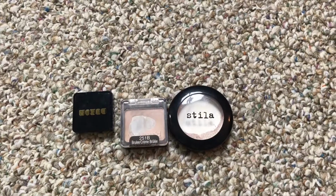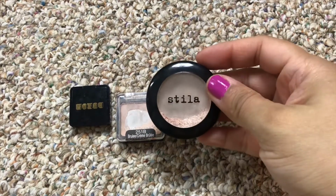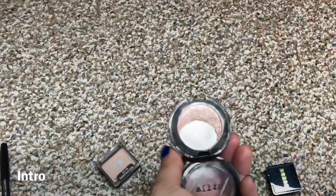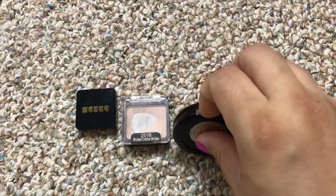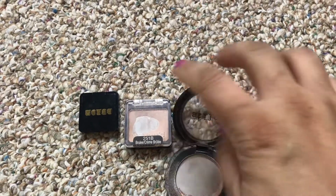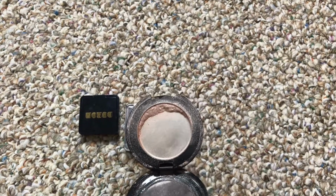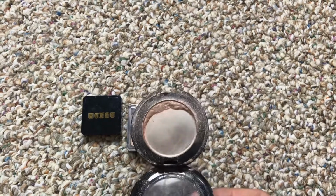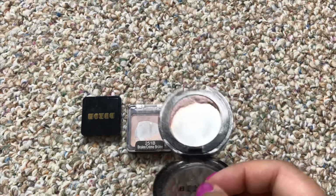Okay, so now moving on to my single eyeshadows. The first one here is Stila Kitten. And I have made a lot of progress on this. I am almost done with this. So that's all I have left. So this should be done hopefully by the next update.